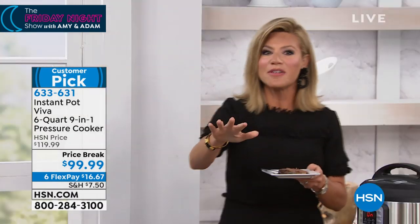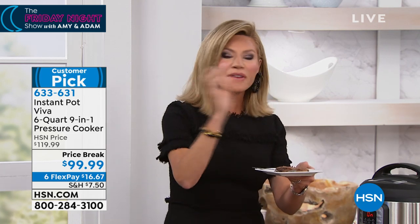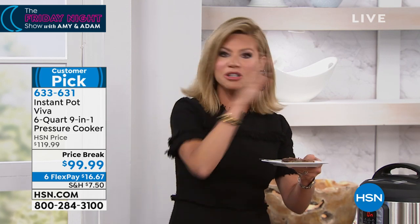But here's what I love about anything from cakes to doing your stews, even throwing in some soups. On Sunday, I like to do a soup. Go ahead and throw in a whole chicken. Yeah, I throw in the whole chicken. Everything inside of there, the carrots, the onions, and just let it go.